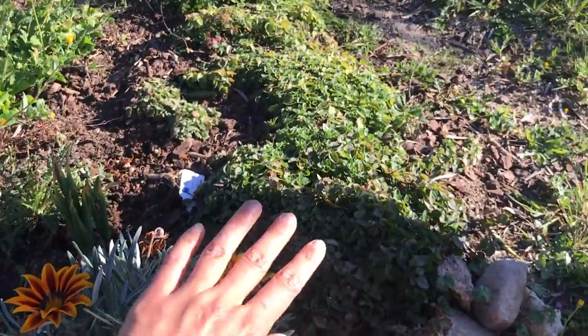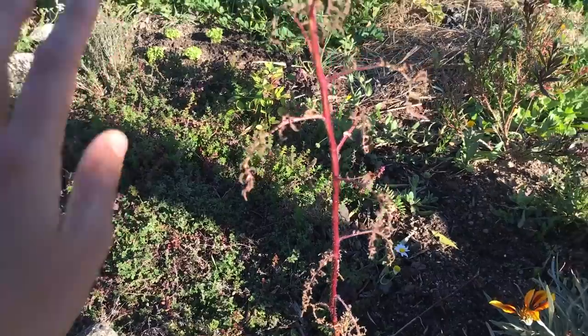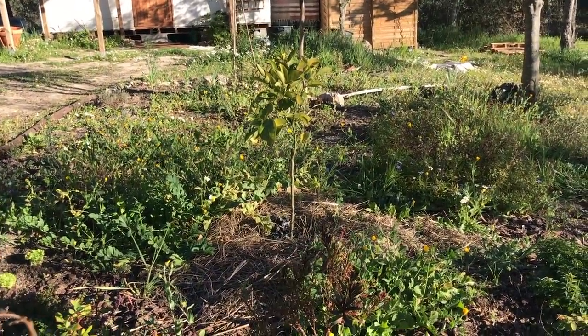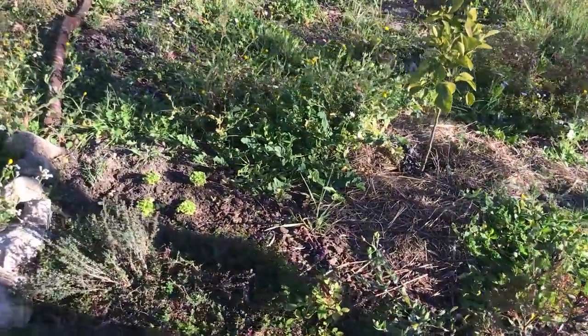And then this is all oregano that's just spreading. And we've got thyme here and a little orange tree, so you can see it looks a bit happier than the one down in the vegetable garden.